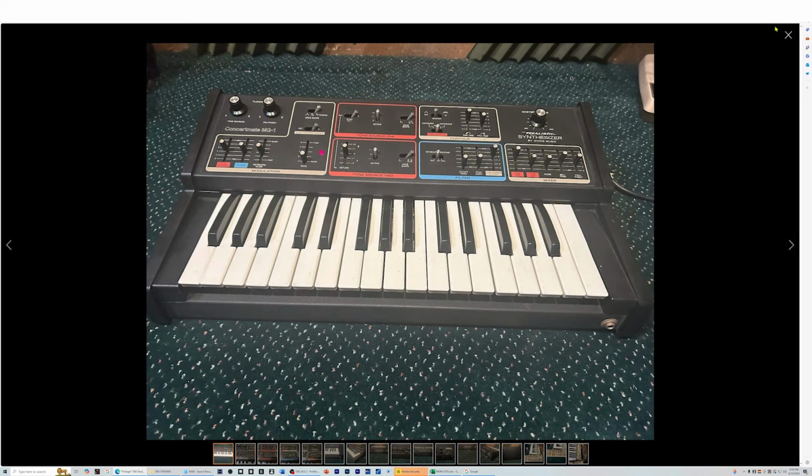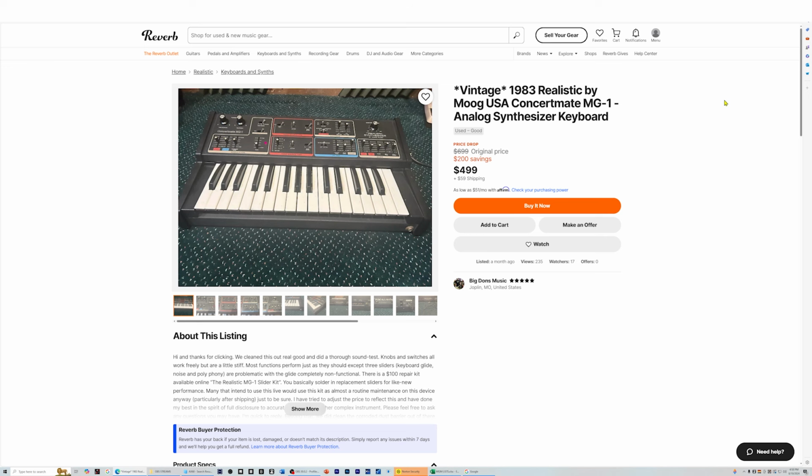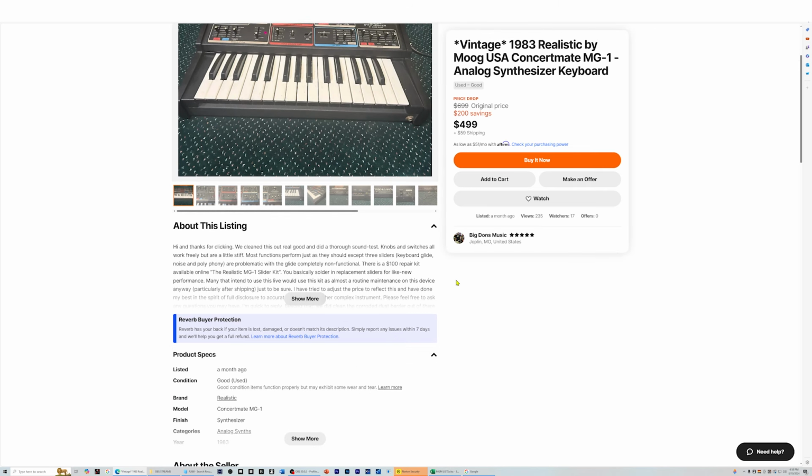Yep, that's a very clean one. That would probably be a good one to consider. We cleaned this one really good and did a thorough sound testing. Knobs and switches all work freely, but are a little stiff. Most functions perform just as they should. Most, except for 3 sliders, keyboard glide, noise, and polyphony, are problematic, with the glide completely non-functional.